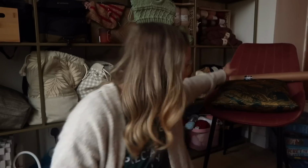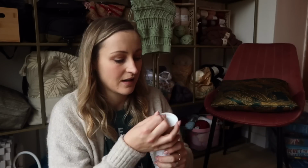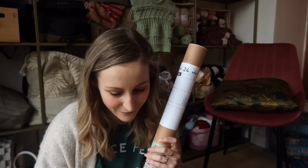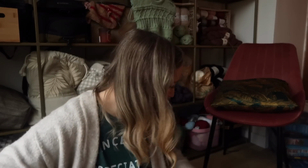So it all started with this and I'm not inclined to get it out. Should I get it out? This is an advent calendar poster colouring in thing and I saw it on Instagram. I thought it's so beautiful, my mum would love that, so I ordered it for her. Then I thought, hang on a minute, let's turn this into an advent bag.